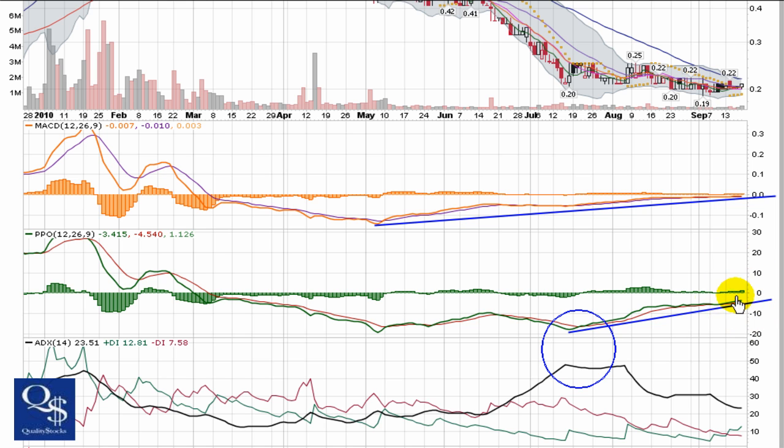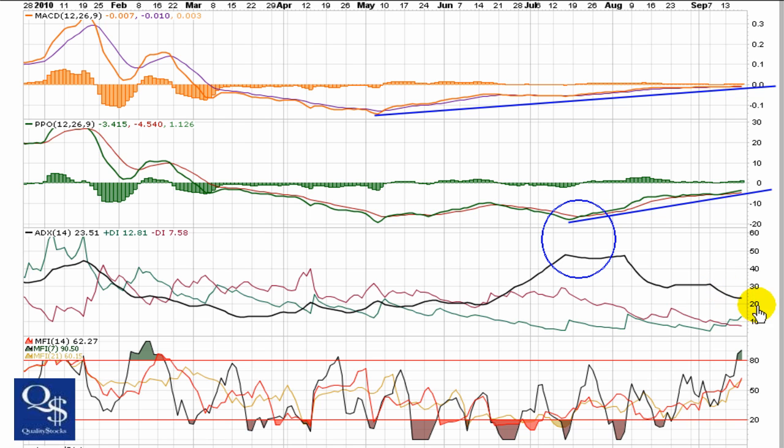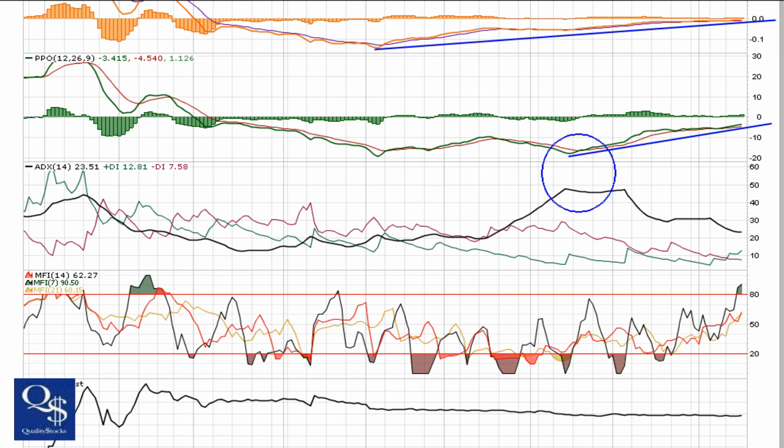See the histogram above zero, telling you the signal line got crossed. It actually got crossed way back in here. It's held above it. See the ADX has come down kind of low now, down around 23. Kind of giving hints of a flat line and maybe a possible turn with the positive DI coming through it. So we're going to look for that bullish cross to happen in the future.